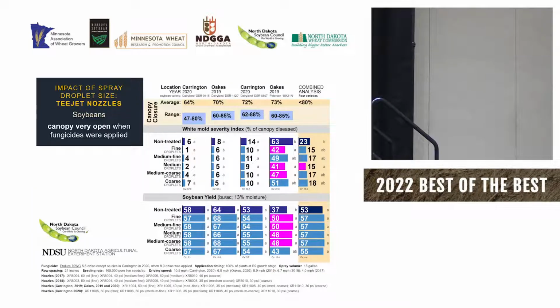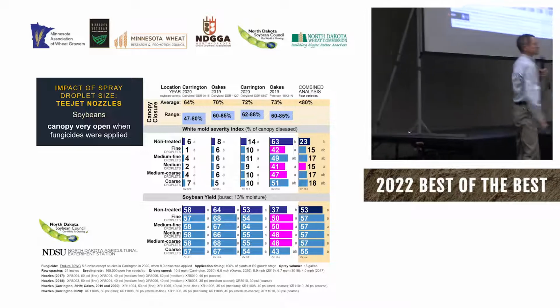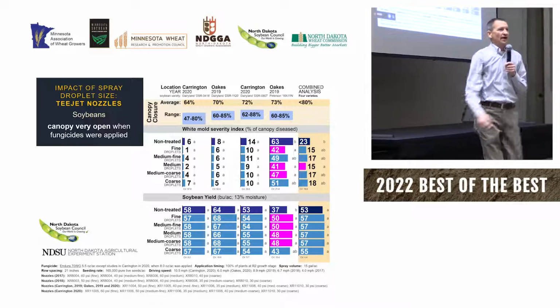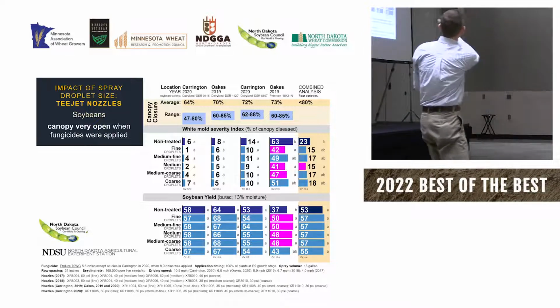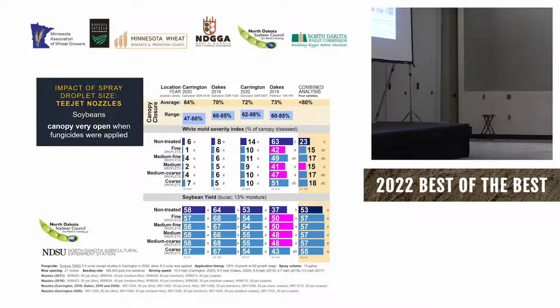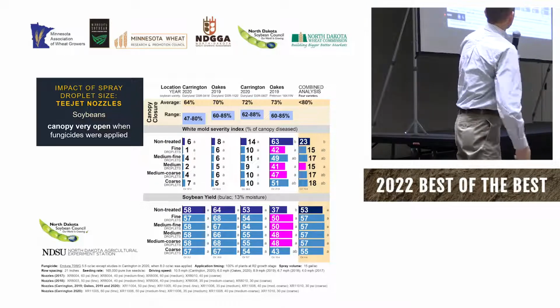Okay? So first off, I have these results broken out by the amount of canopy closure in the soybeans when we spray them, okay? And this test was done at Oaks and Carrington over 4 different years. And these are the soybeans that were wide open at 100% R2. All right? And on the very top, you see canopy closure, average and then a range. Of course, there's always a range across the field, right? Same with us. And so average canopy closure here was anywhere from 64 to 73%.